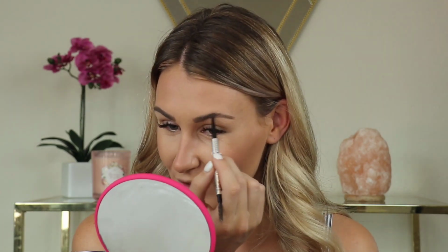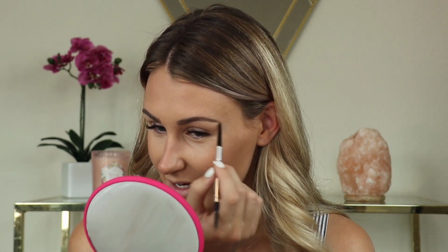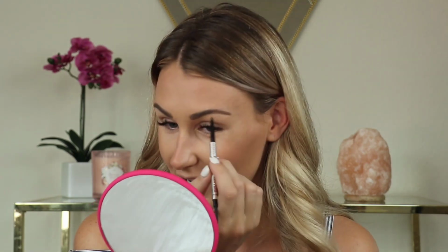But I don't know if I could do microblading. I'm too scared because I feel like, what if you don't like it? If you guys have done it and you liked it, let me know your experience in the comments, because I'm kind of on the fence if I want to do it or not.